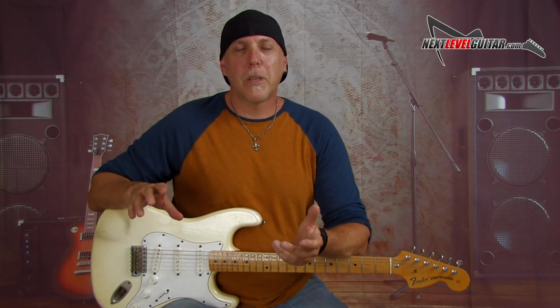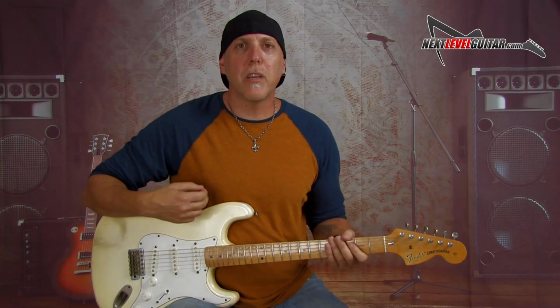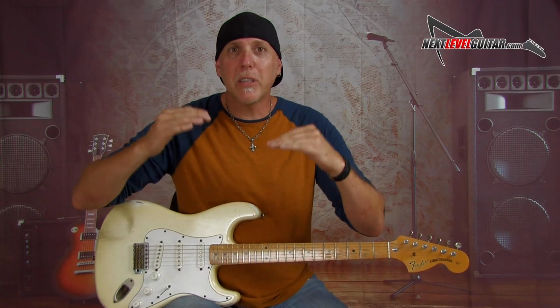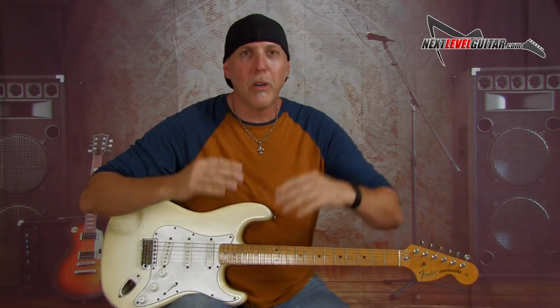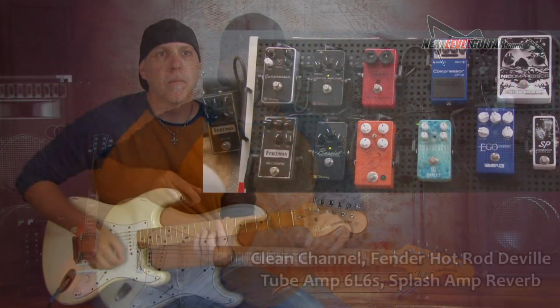Also, a lot of funk and R&B guys love compression too, because if you're playing a lot of that funky chucking and wick-whacking style, it really brings out all those notes and all the nuance in the playing, and it evens things out, because you don't want the dynamics in a situation like that to be all over the place, loud, softer, loud, softer, loud, softer. You want them a little bit more even.